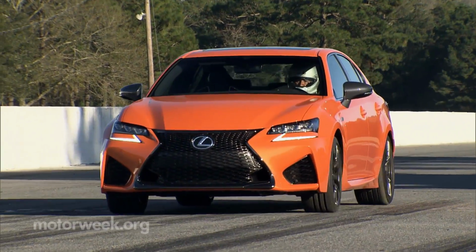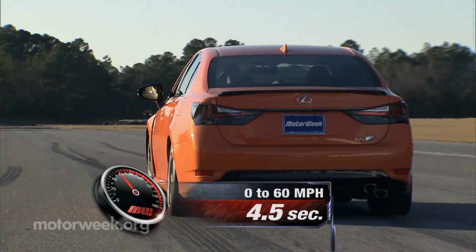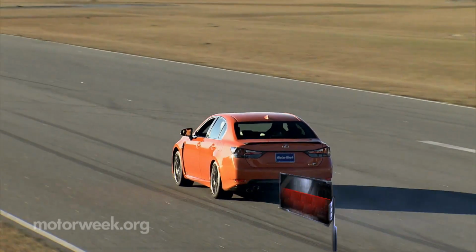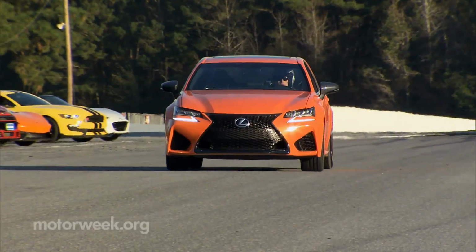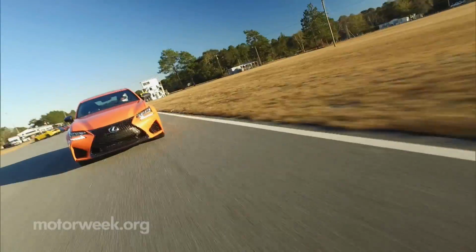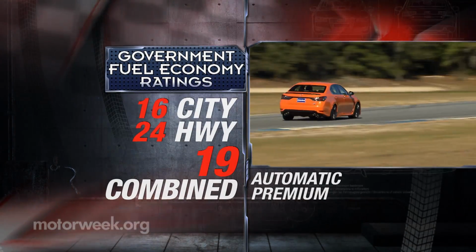You'll have to walk gingerly on the gas pedal if you want to keep those rears from spinning up off the line, but a 4.5 second 0 to 60 is the result when you do it just right. Throughout the 13 seconds that it takes to complete a quarter mile at 111 miles per hour, the GSF feels fiercely fast, yet still smooth and comfortable like a true luxury liner. Likewise, shifts are about as fast as they can be without sacrificing smoothness. Government fuel economy ratings are 16 city, 24 highway, and 19 combined.